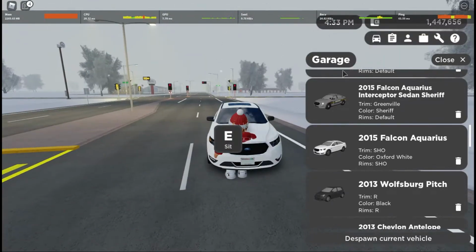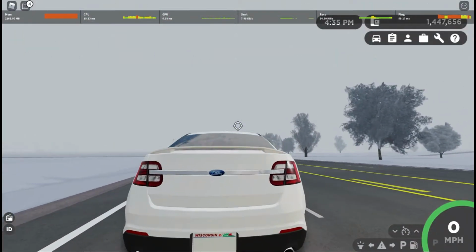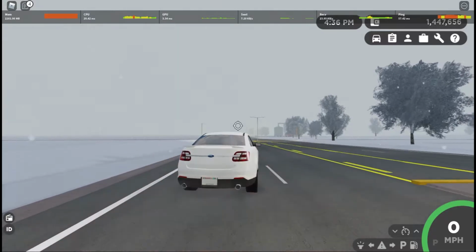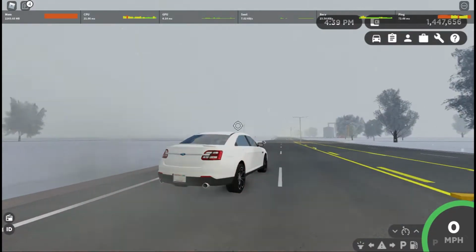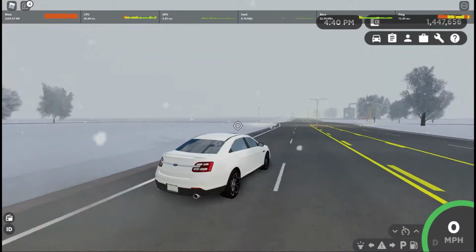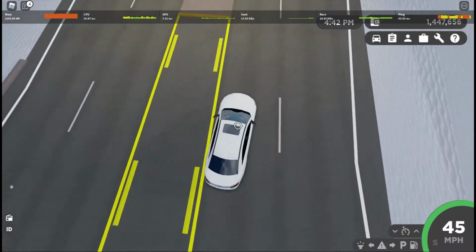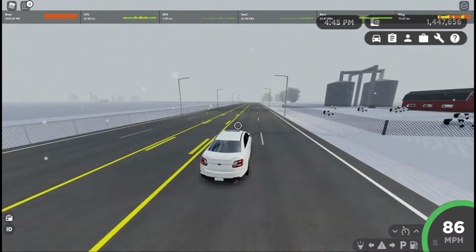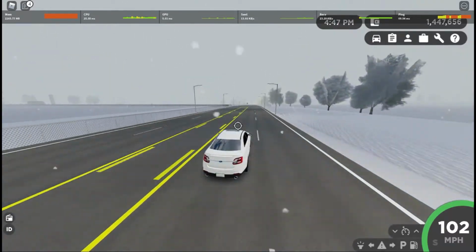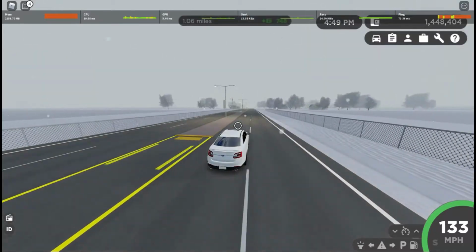Next car on the list is the 2015 Falcon Aquarius in the trim SHO or show in the color Oxford White and with the SHO rims. Take a look at your lighting of brake lights, turn signals, reverse lights, horn, headlights, running lights, and turn signals in the front. So this thing is actually the more performance-based model of the typical Ford Taurus. There are other Ford Taurus trims in the game, but this thing's more of the performance-based one.